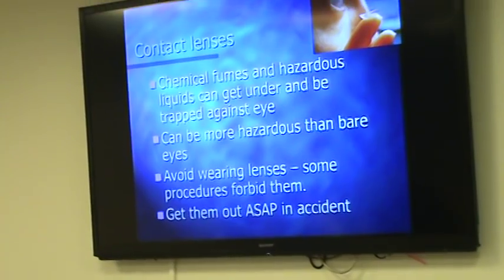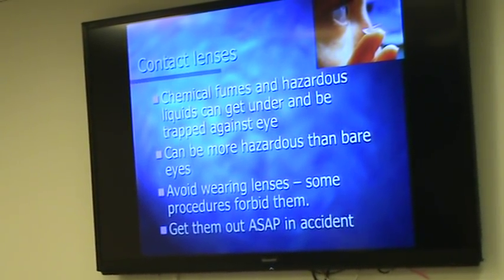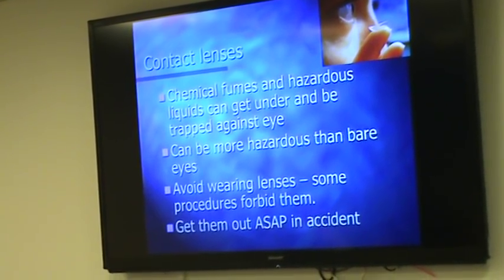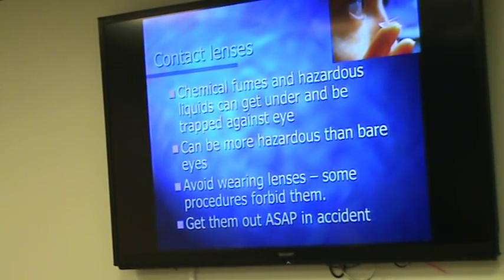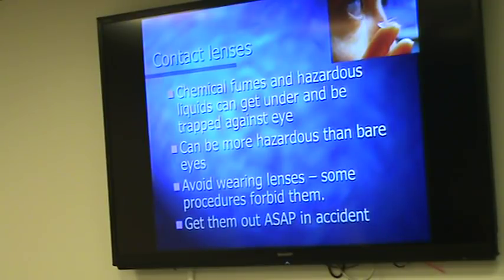So there's a couple layers of this. Of course, OSHA says if you can avoid wearing contact lenses at all, don't do it. Well, of course, who wants to do that if you like your contact lenses? But there are some procedures that forbid them just because of the hazard that's in place. But the other message is that if you're gonna wear contact lenses and you do have an accident, getting them out needs to be a priority. Obviously, you're gonna run to the eye wash, obviously, you're gonna try to wash your eyes, but getting that contact lens out is an additional priority for you, where somebody else might just be flushing their eye.